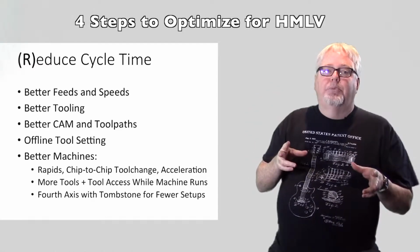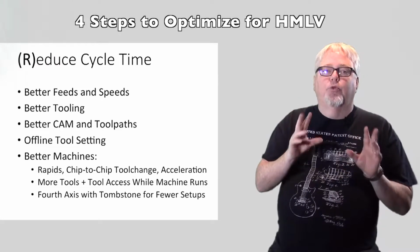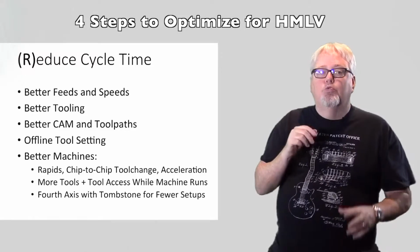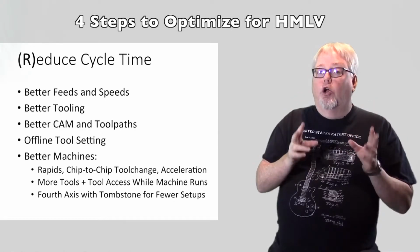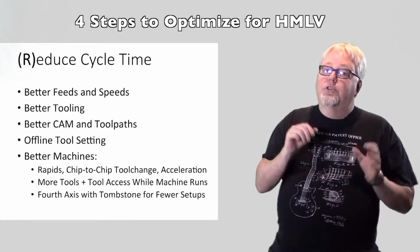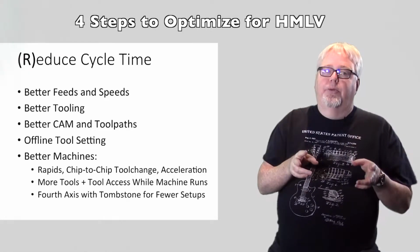Lastly, if you're contemplating new machinery, look for things about those machines that can improve any job. Machines with faster rapids, faster tool changes, more acceleration, those things will speed all jobs up. Being able to put more tools on the machine as well as being able to change tooling while the machine continues making chips, both benefit all jobs. And if you haven't already, look into 4th axis with tombstones so you can cut more sides with fewer setups.